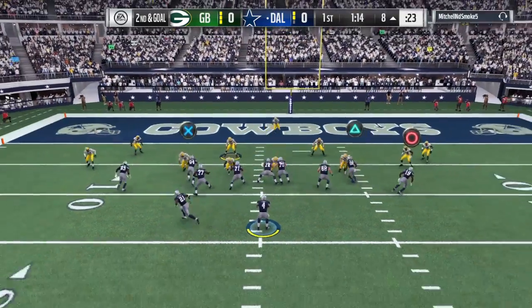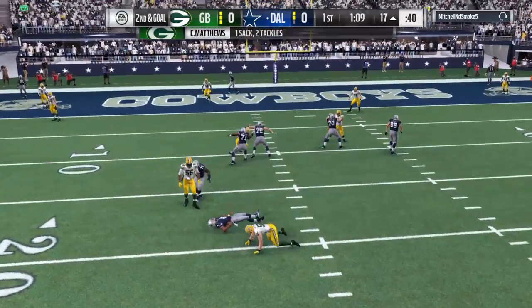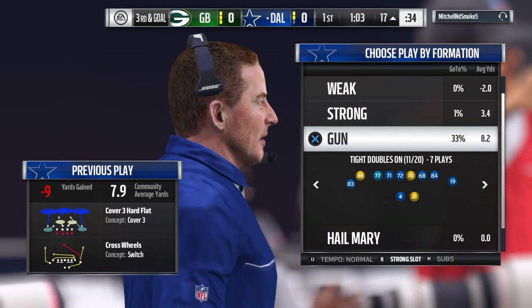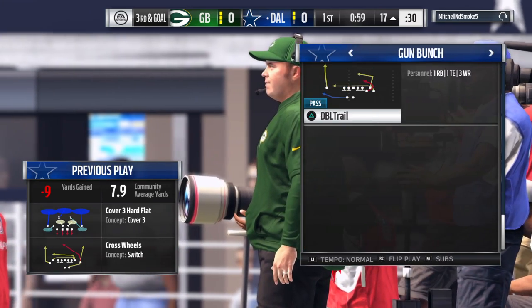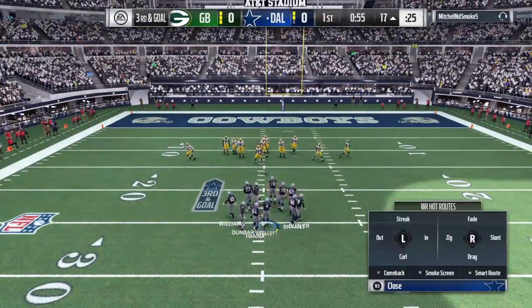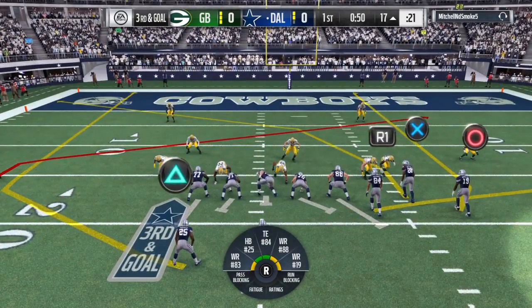Here's Prescott, and he's going to be taken down, sacked back around the 18-yard line. Clay Matthews, he's the one that got to him. He takes him down for a loss of 9. Way back at the 17 now after the loss. It's 3rd and goal.